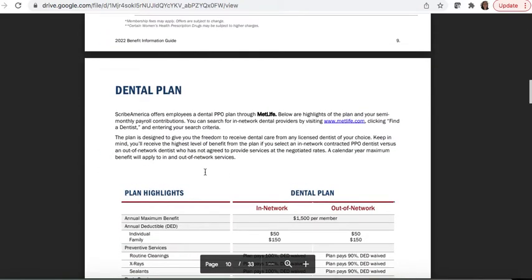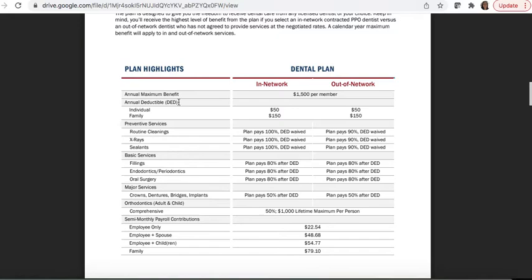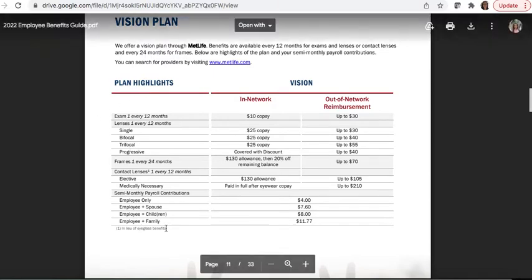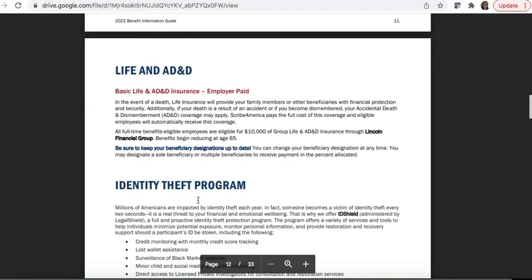It then goes into dental and vision. Dental and vision are both through MetLife. So it goes into dental first, how much is covered for cleanings, x-rays, how much is taken out per paycheck. Vision, how much is covered for frames, contacts, exams, all of that. And then it goes into more benefits we have.